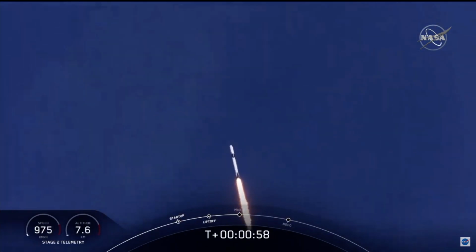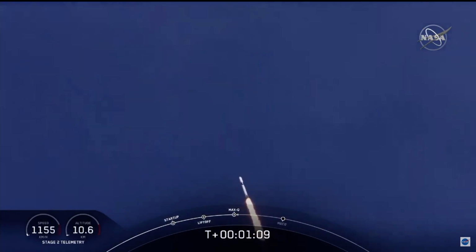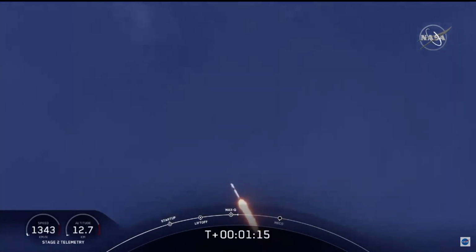Reports say all systems are go. Vehicle is supersonic. We've exceeded Mach 1 on the Falcon 9. M1D throttle up. We're throttling back up to full power as we're through max Q.